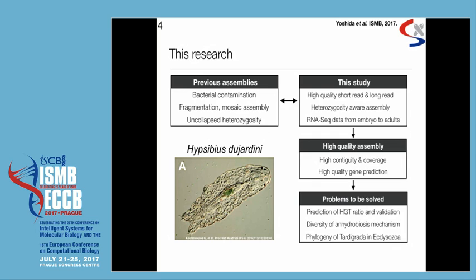And using this high-quality genome, we tackled these 3 problems: horizontal gene transfers, anhydrobiosis mechanisms, and the phylogeny of tardigrades, the phylum Tardigrada.